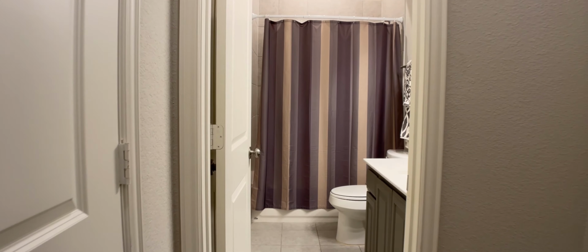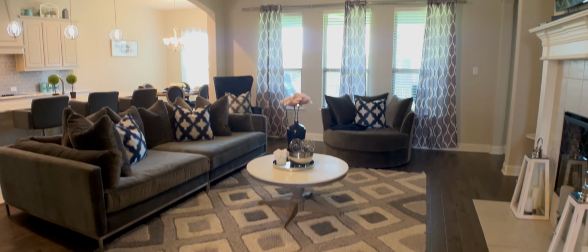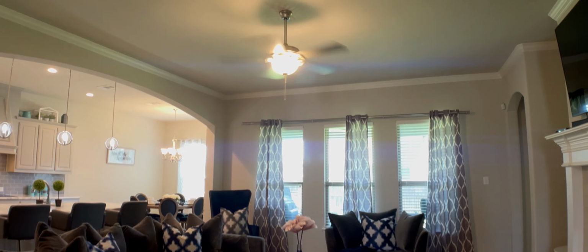Located in a master plan community of Crestview in Burleson ISD, this home is zoned for Frazier Elementary School, Hughes Middle School, and Burleson High School.